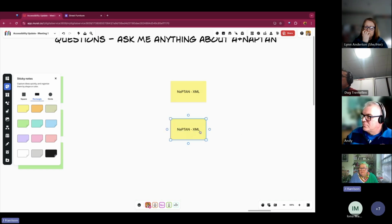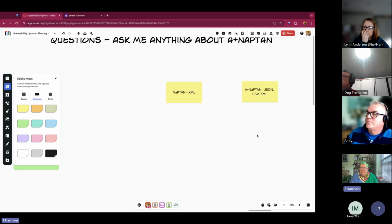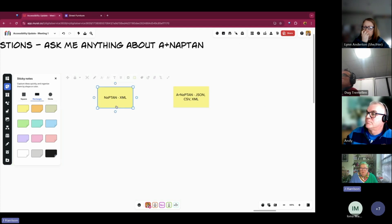I'm trying to do this and not double, because I'm looking at you and I'm not looking at what I'm doing. A+NaPTAN. This is going to be available as JSON, CSV, which is kind of JSON but dumber, and XML. So those are the outputs, but the input that you can give us for your furniture.